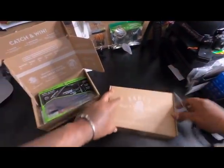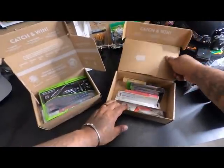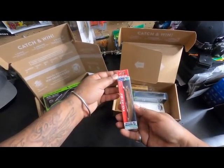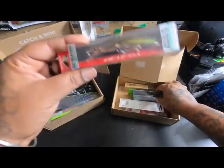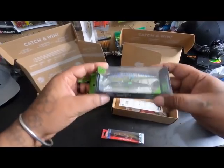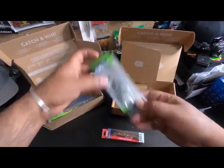Now, let's move over to the hard baits. Karls. Alright. Yozuri. Nice little jerk. Guggen. Oh, I like these colors. Nice little jerk. It's the Guggen Squad Scout.